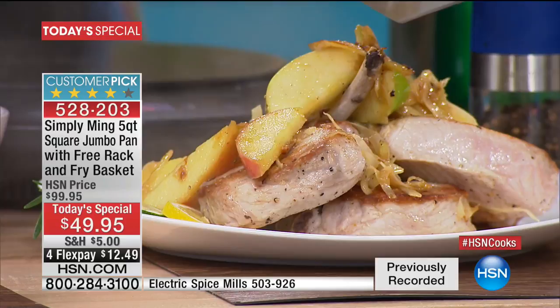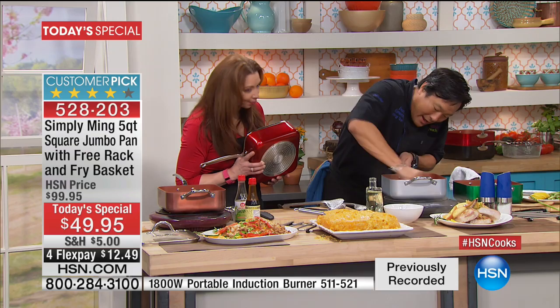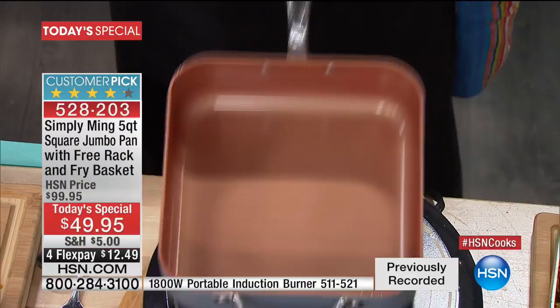Right. Oh, that looks like a picture. I mean, it does look like a picture of a magazine. And I have to do this because I just want to show, this is a dry towel. Come on, right? Nothing. I know. Nothing. That's nothing. Nothing ever sticks. Never.